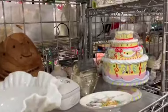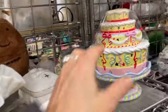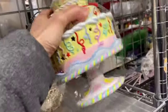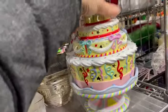I just don't pick up a lot of milk glass. Then I noticed this pretty soap dish. Might have maybe looked a little bit closer at that, but I was taken by this big piece of ceramic birthday cake. It's not just a piece, it's the whole cake.